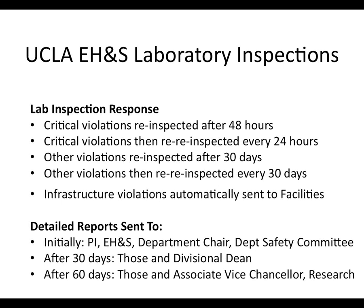Then after inspections, there are reports that are given out to the labs that are inspected, and critical violations are re-inspected after 48 hours, and then thereafter every 24 hours. And so violations of PPE are considered a critical violation, and so they must be corrected immediately. Reports after the inspections are sent out to the PI and department chair, and if things are not corrected, after 30 days it goes up to the divisional dean, and after 60 days it goes up to my colleague here today, Nancy Wayne, the Associate Vice Chancellor for Research, who then can contact the PIs to make sure that they're dealing with fixing the violations in the lab.